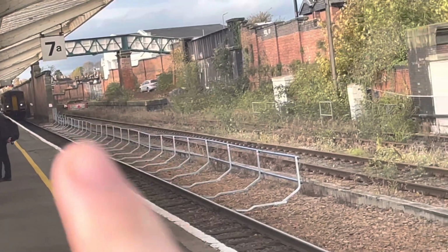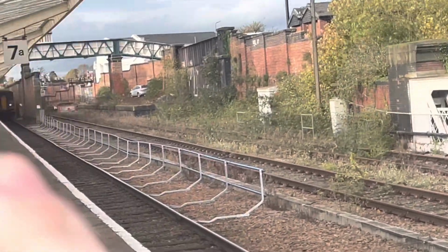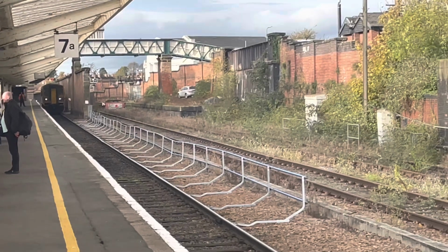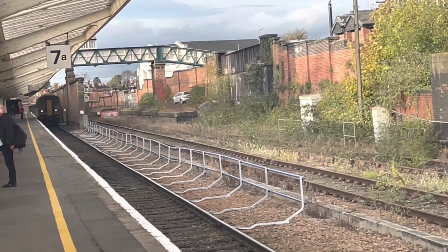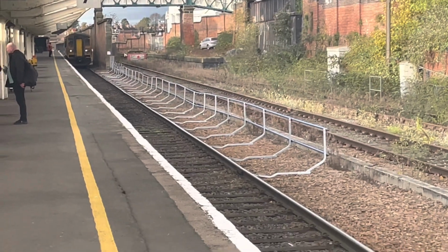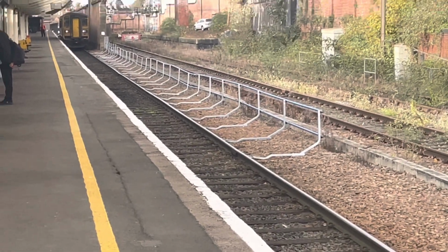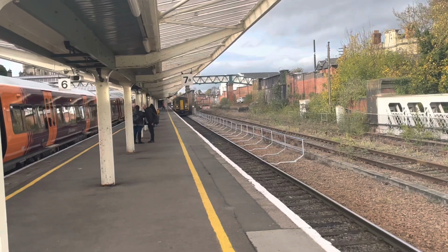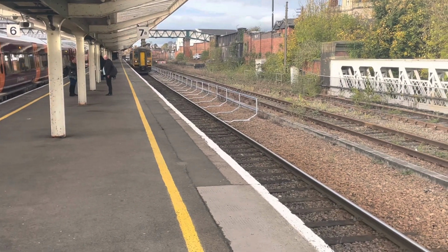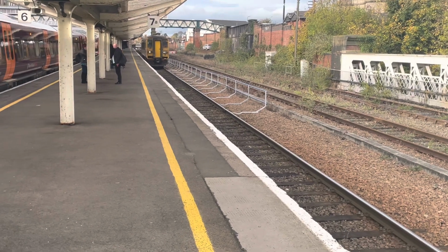Right, you see that 153 over there? That's actually been set swapped, and that was supposed to go to Crewe, but because the Heart of Wales one's stuck in the broken down train area, they've set swapped, and this one's now going to go down the Heart of Wales line. In fact, here it is now. Going to be 153333. It's a shame we're not seeing the other unit because it's stuck, but this will have to do the Heart of Wales line.